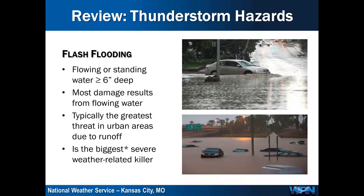Flash flooding is also very common in this area. Anything that's 6 inches or deeper, whether it's flowing or standing water, is considered flash flooding, and obviously it can get quite a bit deeper than that. If you are seeing damage, most of the time that's a result of flowing water. That's what could cause bridges to wash out, structural damage underneath those road surfaces, and can make flooding very dangerous.